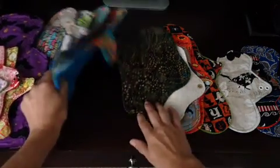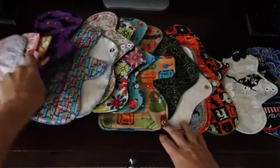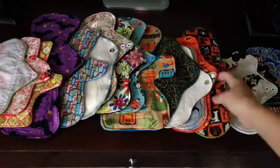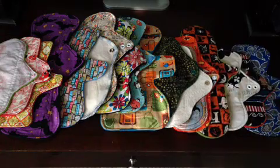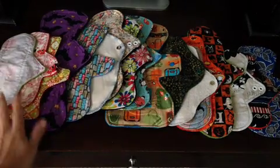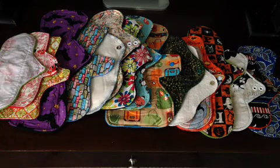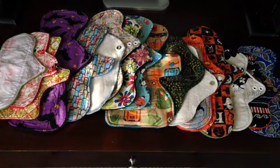3.5 days. And to be honest, I was a little disappointed because I had some other pads that I really wanted to try that I thought I would be able to, but my period was shorter. So there you have it.